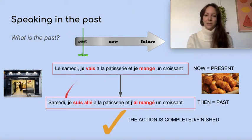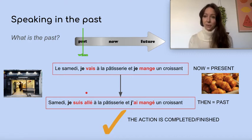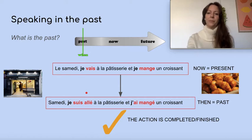So the idea that we're looking at, the past simple in French, the passé composé, is specifically for those actions that are finished and completed in the past. So I went to the pâtisserie. Je suis allé à la pâtisserie. I did go this morning, so it's a finished action, and I ate a croissant. J'ai mangé un croissant is an action that is finished and done.